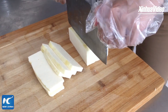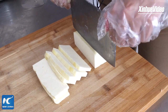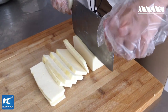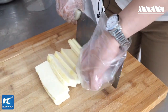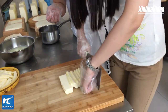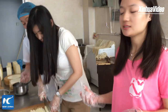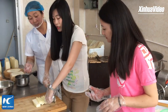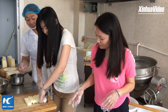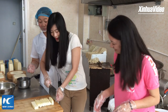So she's telling us actually we can make pizza with milk tofu as well. Or we can make Beijing duck. That's innovative cuisine. And milk tofu can also be made into stick buns. It's very sticky, so it's not easy to cut. Yeah. Luckily, I know how to cut because I used to cook at home.